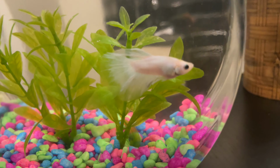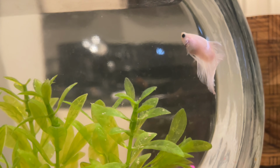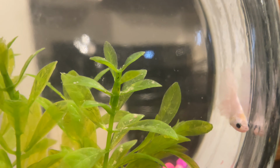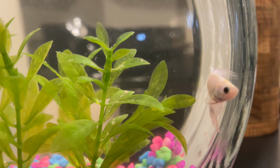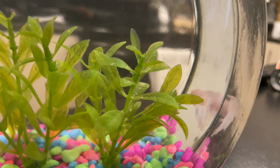Hey, Finn. How you doing? Finn, you gonna talk to me? How you doing, bud? You better get that camera out of my face before I shove my dorsal fin up your... Hey, seriously, buddy. Take it easy. You have a good one. All right. Peace.